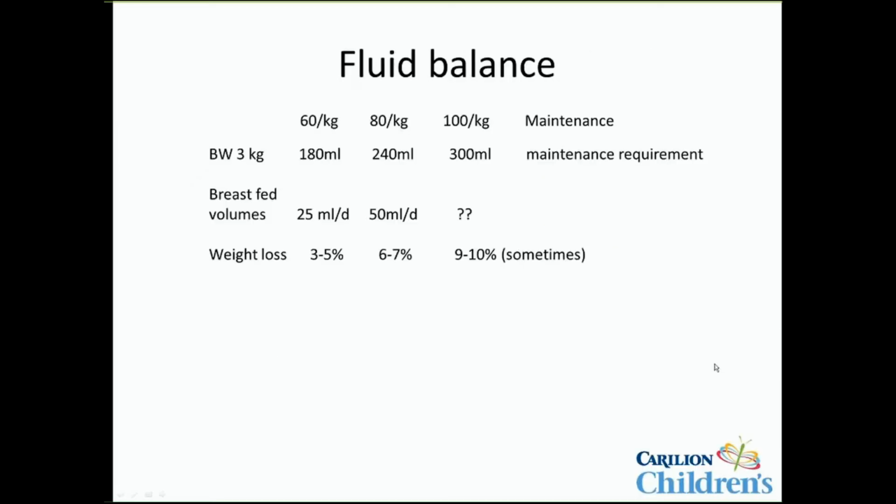All right, I'm going to switch focus here and talk about fluid balance in the newborn baby. So we have a scenario here with a baby whose birth weight is 3 kilos. Now, for reasons that have to do with stool hydration and insensible loss and some other things, maintenance fluid calculations for a newborn baby are 60 milliliters per kilogram on day 1, 80 per kilo on day 2, and 100 per kilo on day 3.